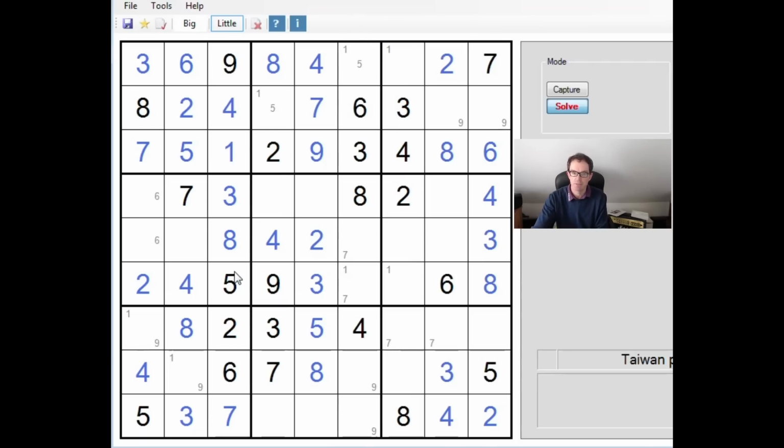It's called an X-wing because the pattern that the 1s will form in the finished solution forms the edges of an X, i.e. if this proves to be the real 1 in the finished solution, obviously this cannot be a 1 then, and this will be a 1. So we'll have an X shape like this.